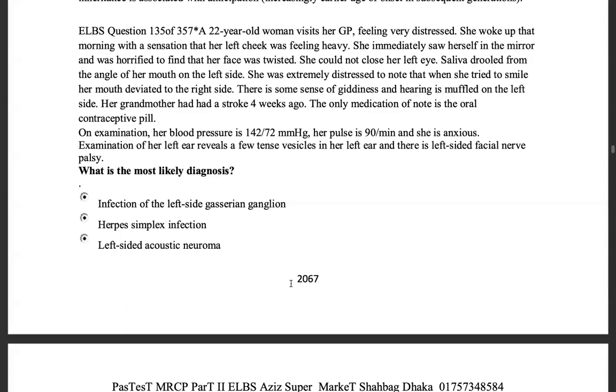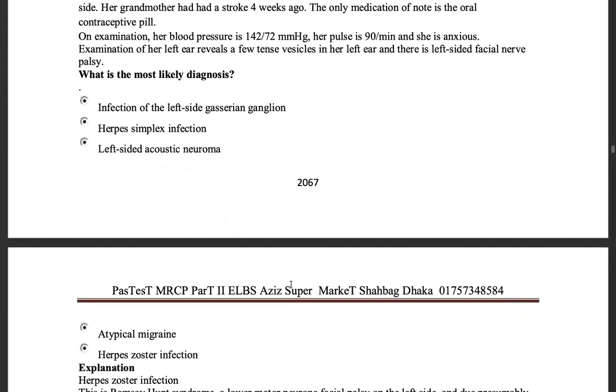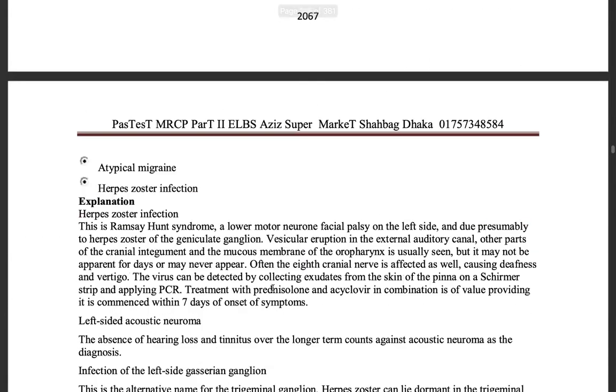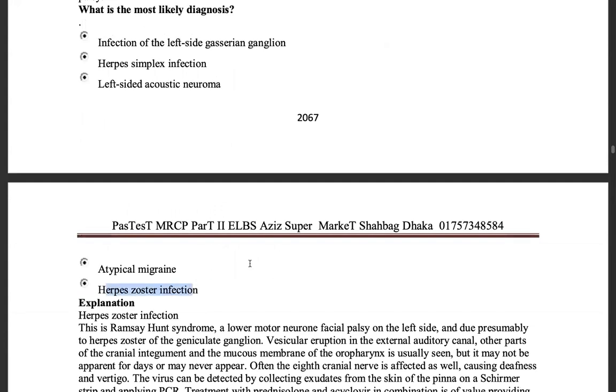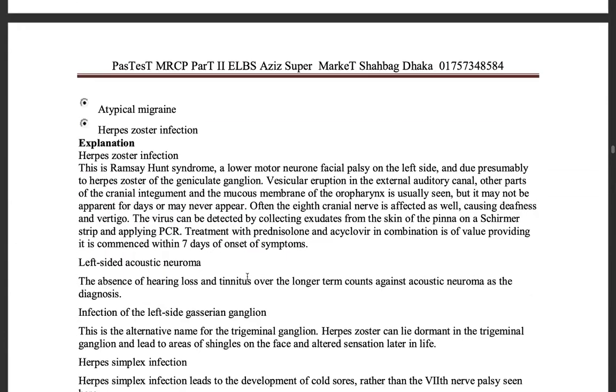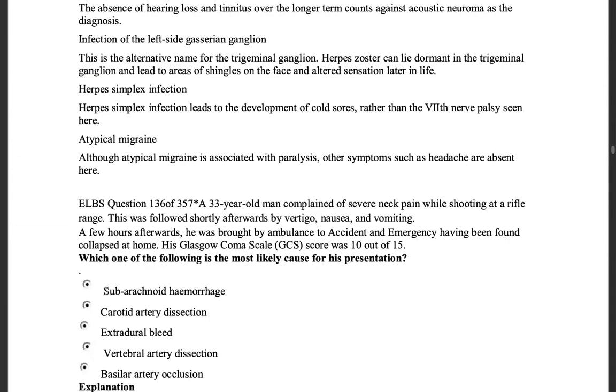On examination of her left ear, a few tense vesicles in her left ear. Vesicles. So, a few tense vesicles in her left ear. There is a left-sided facial nerve palsy. So that is the most likely diagnosis. Ramsay Hunt syndrome. Okay.